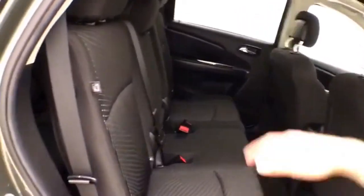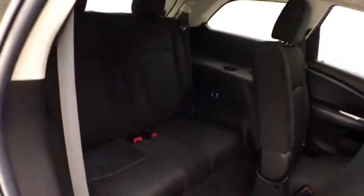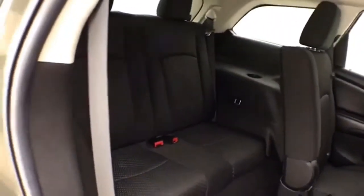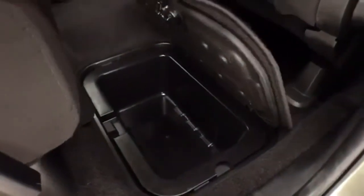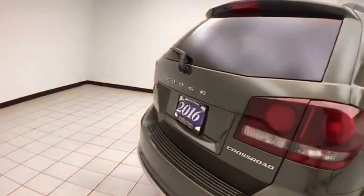Middle row seats will fold flat for additional cargo space, as well as tilt and slide forward, making it easy to get to the third row that seats 2. Additional in-floor storage with removable bins for easy cleaning. Rear wiper, washer, and defrost for excellent visibility.